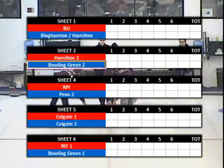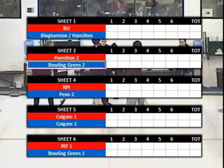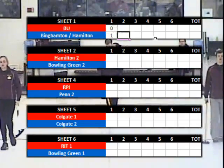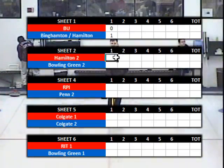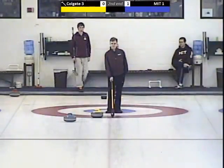Yeah, on sheet 1, Binghamton had a shot for 2, but they jammed her in the back, so they only got 1. So it's 1-0 Binghamton. Well, Bingleton. That's the Binghamton and Hamilton combined team. Okay. Hamilton 2 got a deuce in the first and just jumped out to a 2-0 lead over Bowling Green. And we'll come back to this. Let's get back to our feature game. We got to do a little work on it.